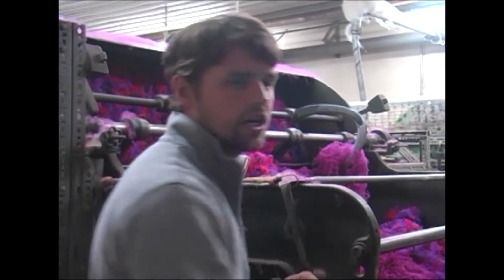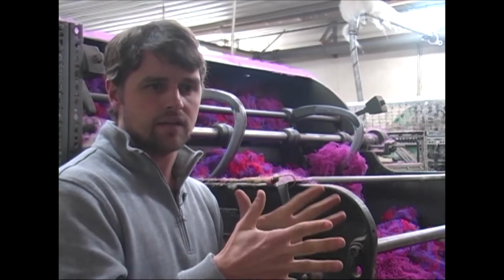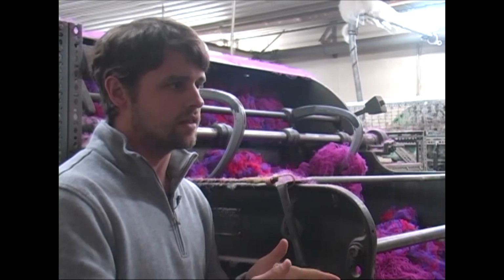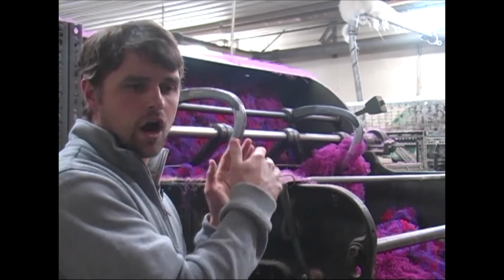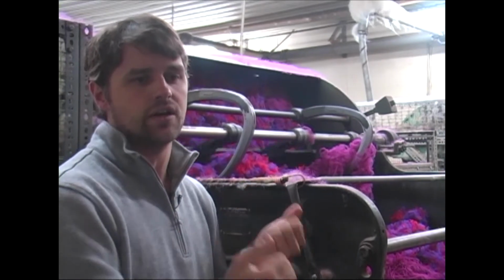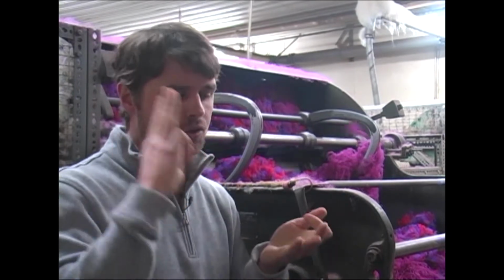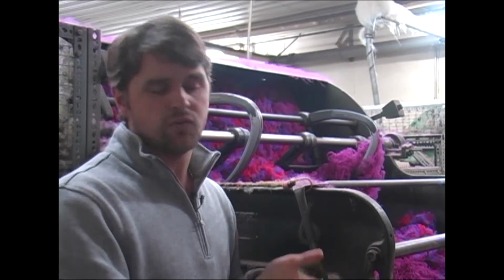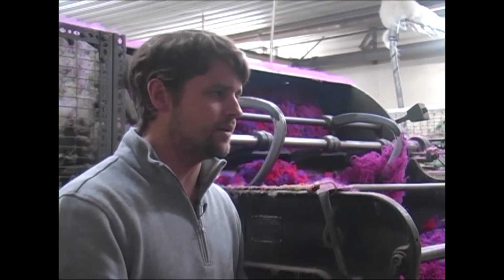So as it's going through the card, you're trying to uniformly open the fiber up and make the fiber all the same uniform length. There's worsted mills that comb the wool, and then our mill that actually has worker cylinders opening up the fiber as it's going through. So it goes through 3 breakers, and it gets finer all the way through. And you come out with a very uniform material at the other end.